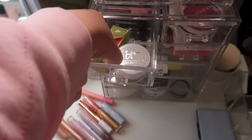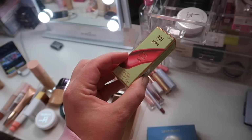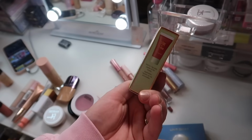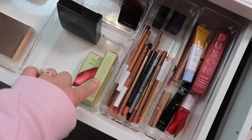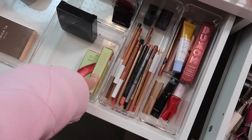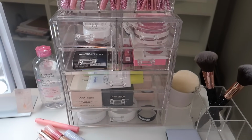I think we'll grab this little Pixie blush as well. It's the Sheer Glow or Sheer Cheek Gel in the shade Flushed. I'm just gonna add that right next to the other Pixie blush that we have to try this month. And I think we're good for now as far as this side goes.